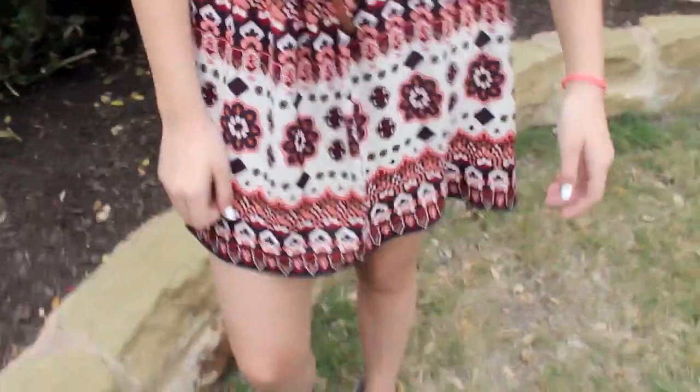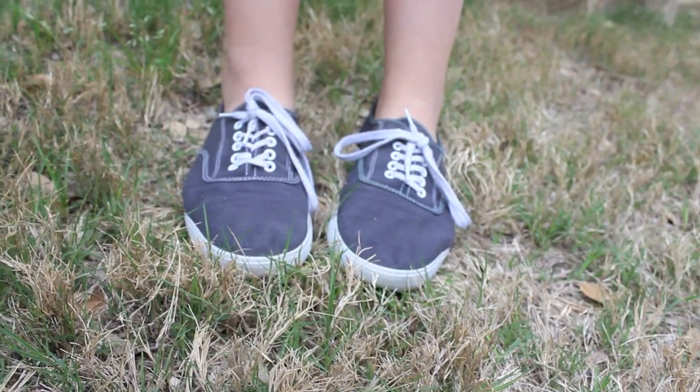So the dress that I was wearing was from Forever 21. And my shoes were from Target.